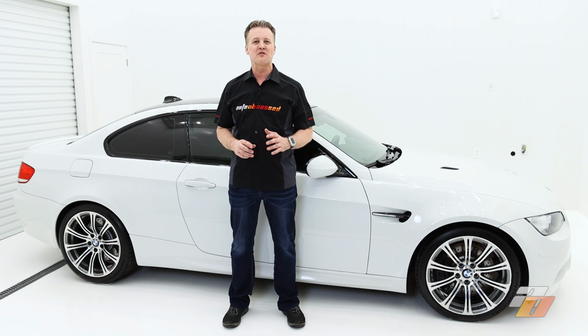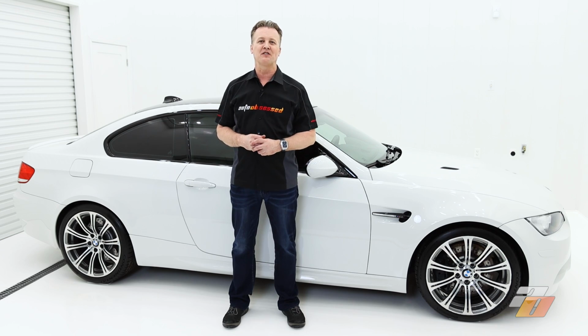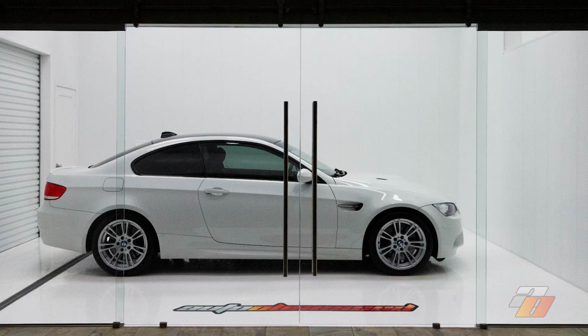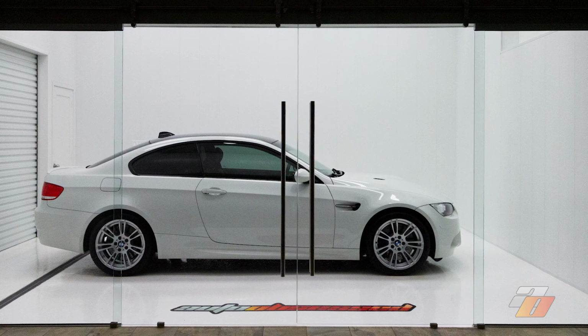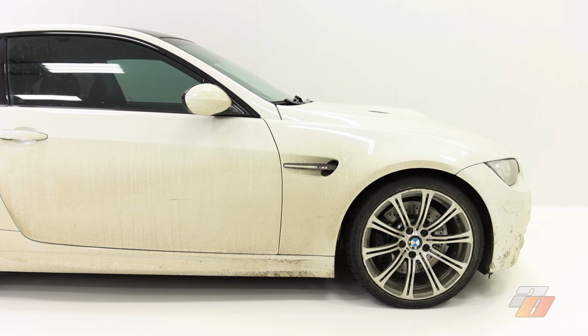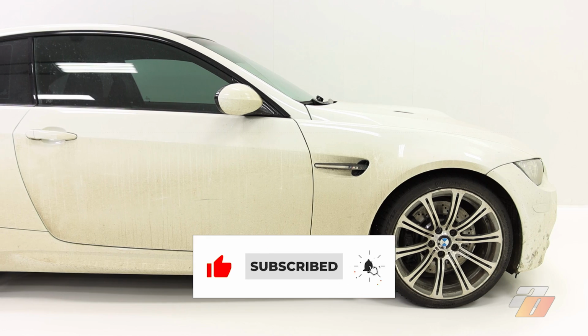Okay, so 9 years ago, this M3 underwent a full protective detail here. It had extensive paint protection film and ceramic coating installed. But it's a daily driver here in Northern Alberta, Canada. So what happens to a car over 9 years in a tough environment like this?